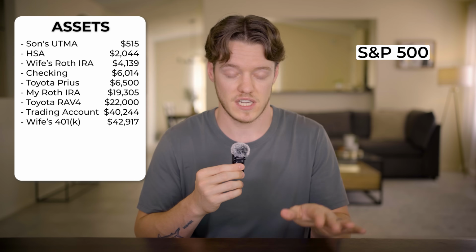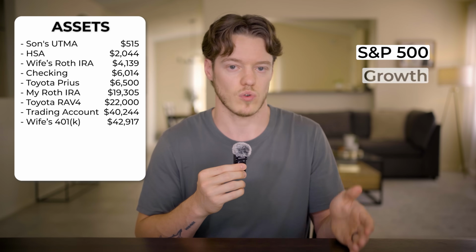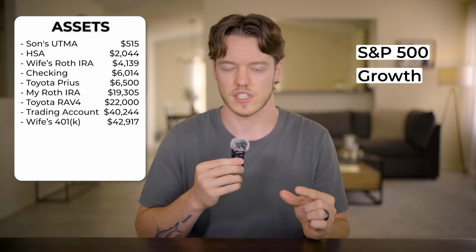After that, we have my wife's 401k at $42,917. Most of this is in the S&P 500. I think 15% of it is in an aggressive growth fund, and then a very small percentage is in international.